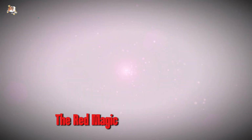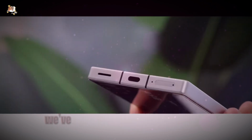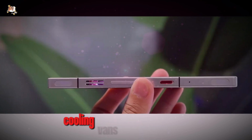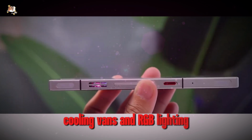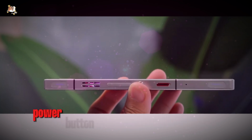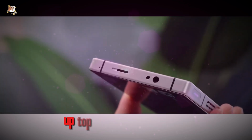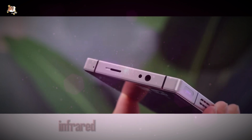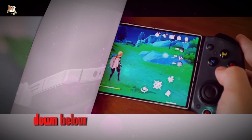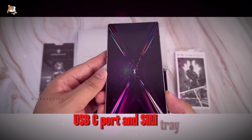The REDMAGIC 9 Pro Plus 5G retains all the iconic gaming features we've come to love, like the L1 and R1 shoulder triggers, cooling vents, and RGB lighting. On the side, we have the volume rocker, power button, and a dedicated game mode switch. Up top, there's an audio jack, infrared blaster, and a speaker. Down below, you'll find another speaker, USB-C port, and SIM tray.